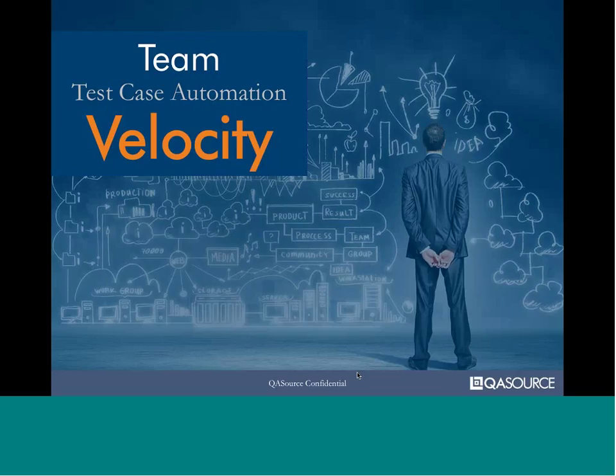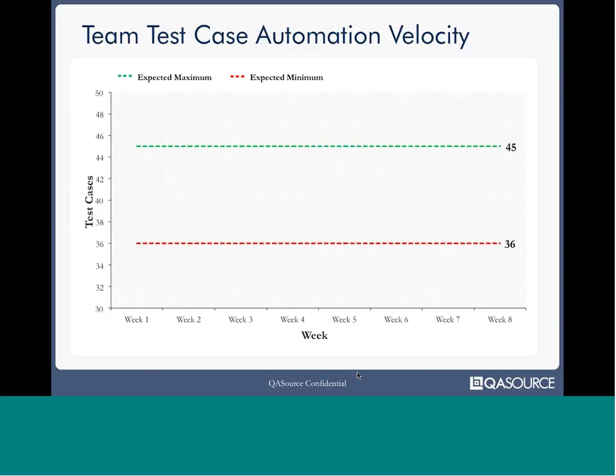And what we have found is, if we set some sort of a boundary, the expected maximum and the expected minimum, that really helps us measure our team's productivity. And that's what I'm going to talk about. So we have a test case automation velocity. In this particular project, we have set the boundaries. 45 is the maximum, 36 is the minimum, and now I can really measure it. Did my team really hold up to what they signed up to?